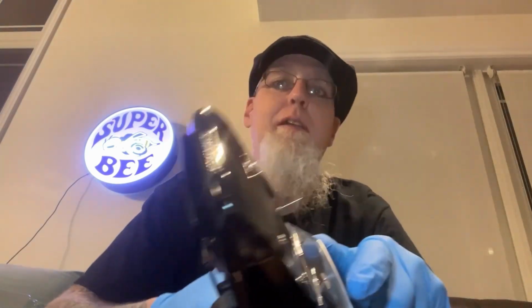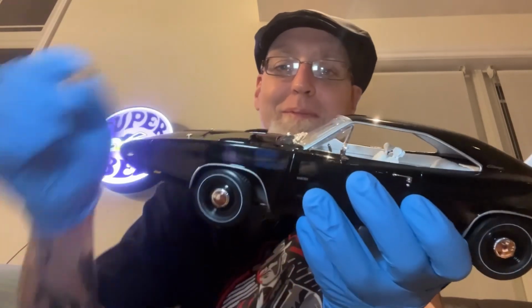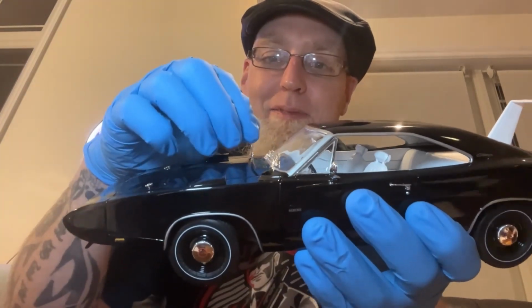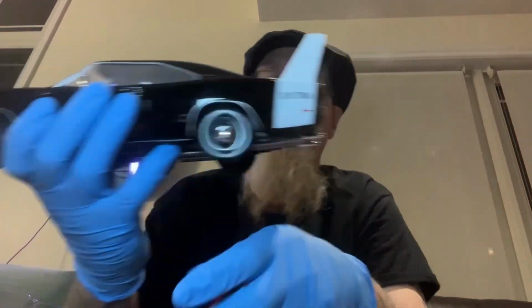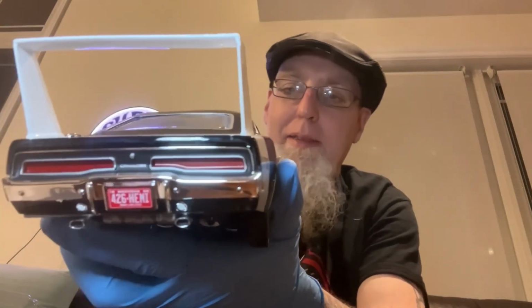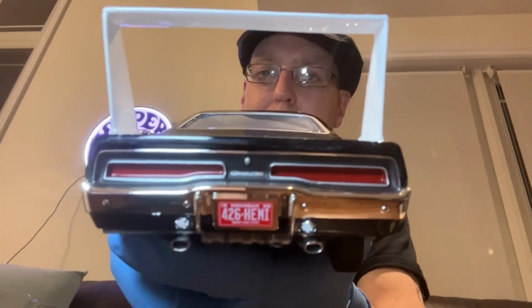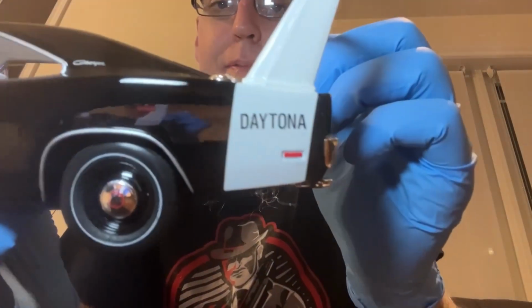And oh, I just looked at it. Damn it. I'm not going to tell you guys yet. Wasn't even thinking and I looked at it. Okay, so let's start from the back. And this is basically the 69 Charger with the different nose and the wing. Beautiful, guys.